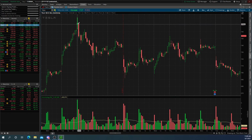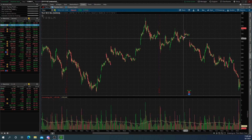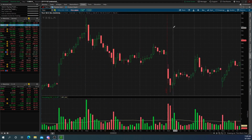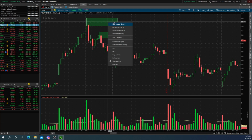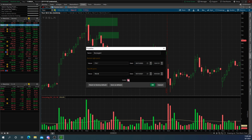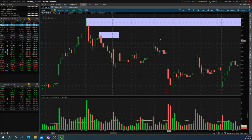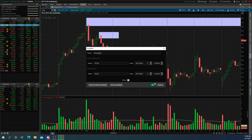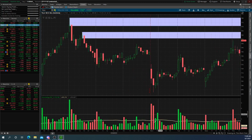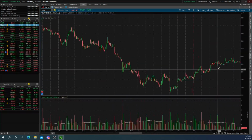So this, in my opinion, is... I had another supply zone. Let me just go ahead and find it. Right. This, in my opinion, is clear 30-minute supply. This is also supply as well. So go ahead and mark these two boxes out. Just to save time, I'm gonna make this a lighter color, but I'm just doing this to save time. So this purple box, whatever you want to call it, is supply. Keep in mind now, I drew out my demand and I drew out my supply. All of my zones are fresh, so all these zones have a very, very high probability of working out.